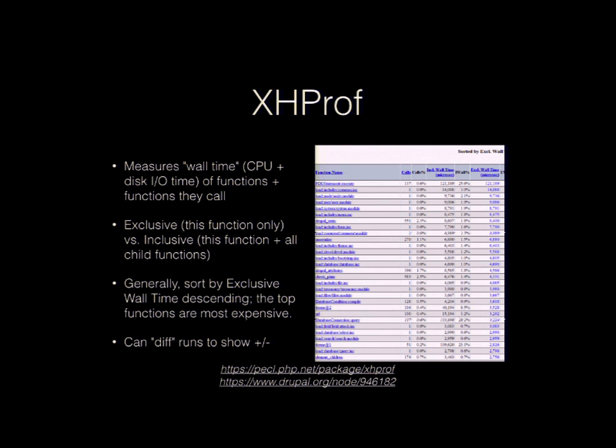And so the other thing that's neat about this is you can show diffs between two runs. So you can say before the patch it did this, after the patch it did this, and that was a difference plus or minus of this many seconds.